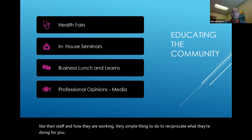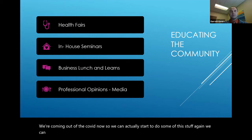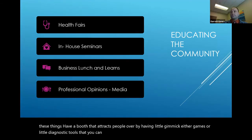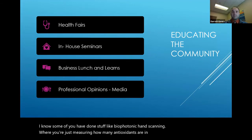After that, we start to go, okay, how do we educate the community? Biggest things are health fairs. We're coming out of the COVID now, so we can actually start to do some of this stuff again. We can go out into the community and they're going to have health events. Have a booth at these things. Have a booth that attracts people over by having little gimmicks, either games or little diagnostic tools that you can use. I know some of you have done stuff like biophotonic hand scanning, where you're just measuring how many antioxidants are in somebody. It's gamified.